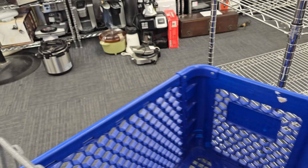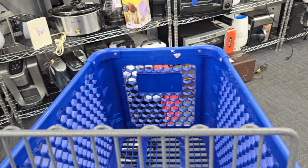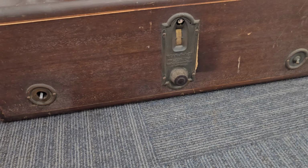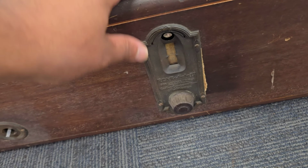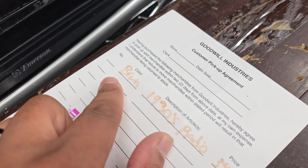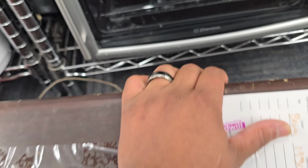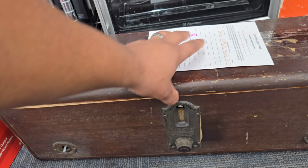Wow, people are just leaving carts everywhere. It is like a freaking mess in here. What is that thing on the ground? Holy. That is actually genuinely old. Look at that. They're saying 1930s radio, $35. Obviously, this is a parts or repair thing. Interesting.